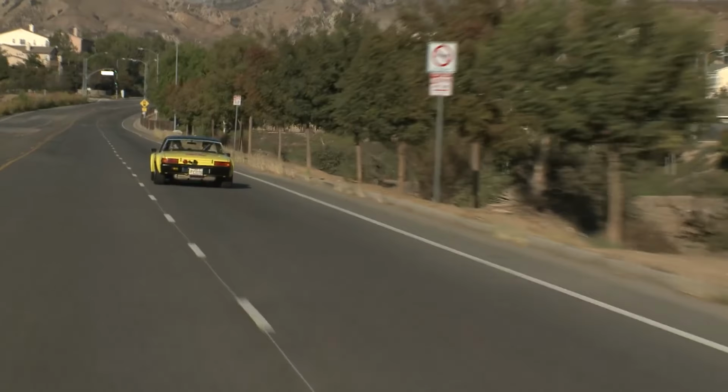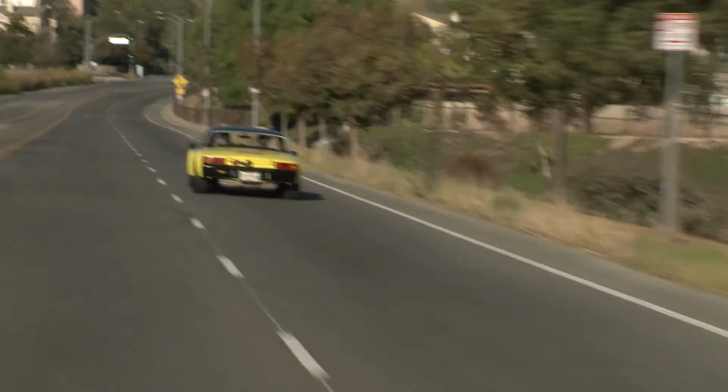Oh, it's wonderful. Isn't that great? Yeah, it's really good. It is great. And quite smooth. The mirrors don't distort and all that, you know?